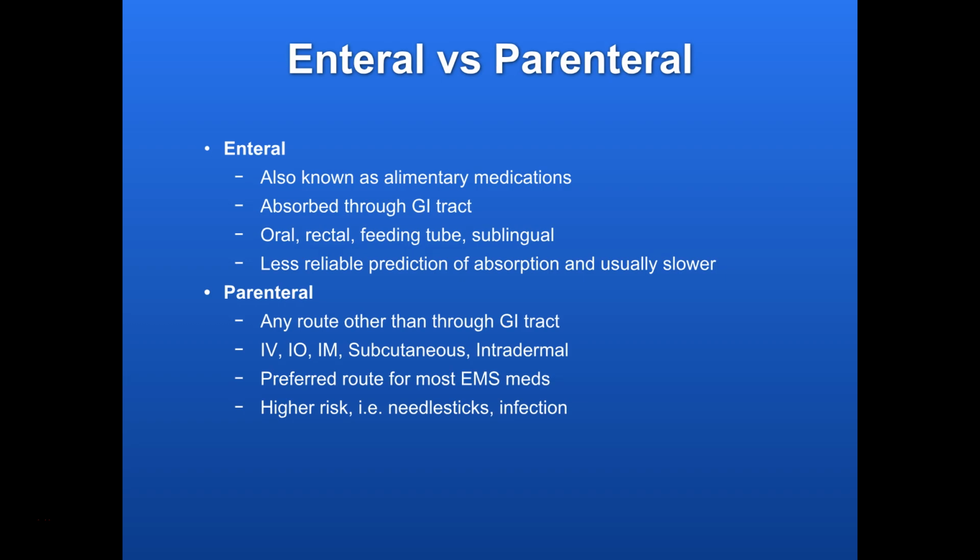Just want to do a quick video here about the difference between enteral and parenteral medications, just to help clear it up in case you see it on a test or something like that, just to know the difference between the two. So an enteral medication might also be called an alimentary medication. It's going to be any type of medication that you give that's going to be absorbed through the GI tract.